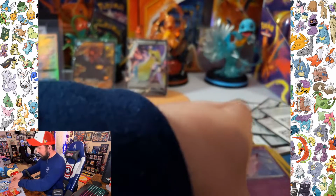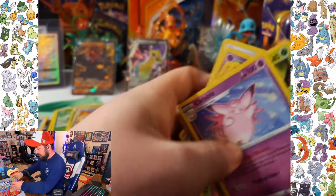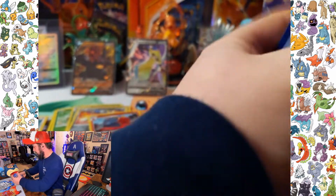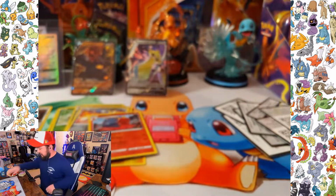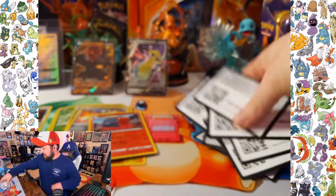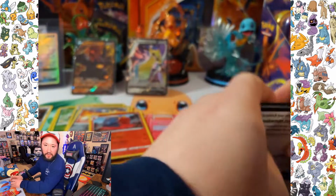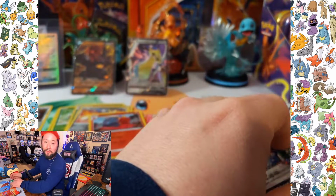Okay. Well, you know what? All in all, not too bad. Obviously not what I was looking for, considering there were only 2 hits in 10 packs, 2 full arts. But, you know, we got 2 holos, so at the end of the day, I had a great time. Didn't get that Chonkachu like I was hoping for, but I will continue my hunt as long as Vivid Voltage shows up in shop.